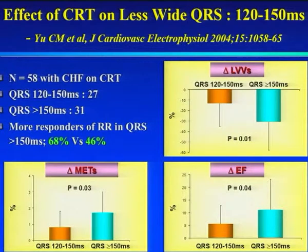Now, why is this relevant? Because we have learned from years of experience that those patients with a borderline QRS complex duration between 120 to 150 milliseconds may not respond very well to the therapy. So here is our study that compared the degree of left ventricular reverse remodeling in those patients with a LV for assessment of end systolic volume, ejection fraction, and also exercise capacity.